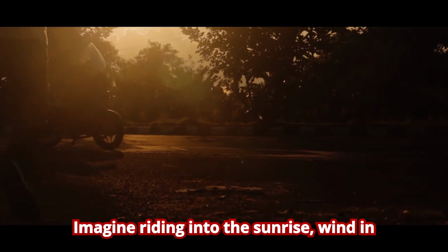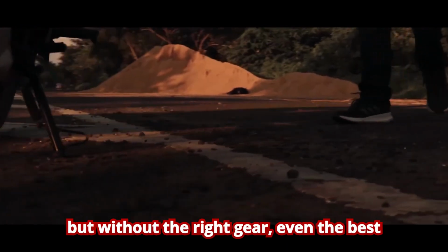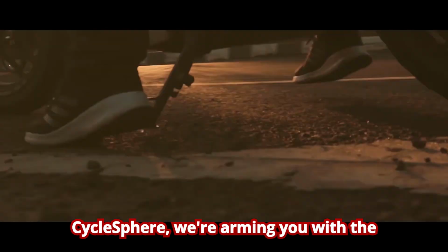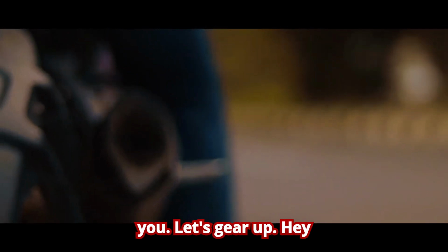Imagine riding into the sunrise, wind in your face, freedom at your fingertips, but without the right gear, even the best ride can turn into a nightmare. Today on CycleSphere, we're arming you with the top 15 must-have accessories every rider needs to stay safe, comfortable, and in command, no matter where the road takes you.